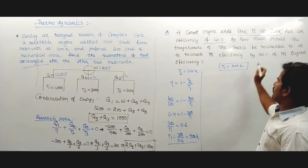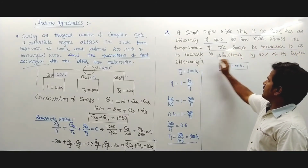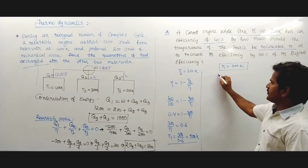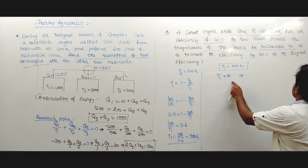If the temperature of the source is increased to a certain value, T1 plus X. Increased to X, that means T1 plus X.